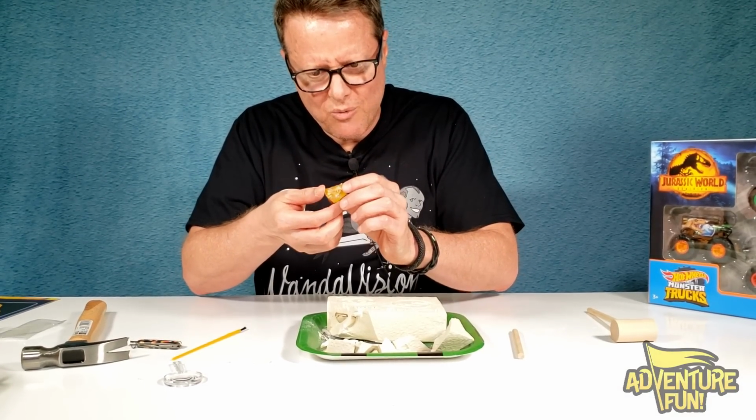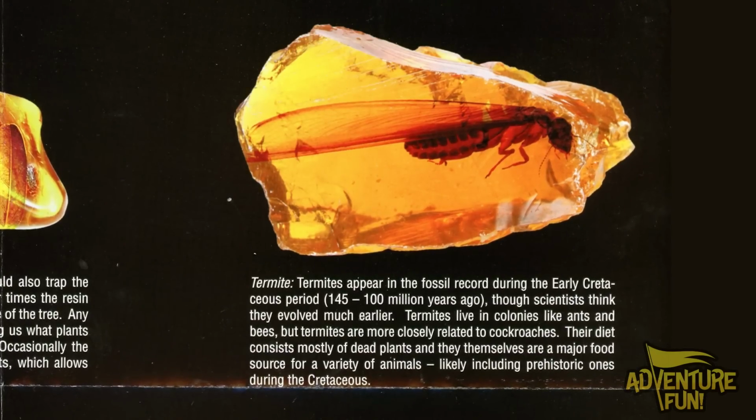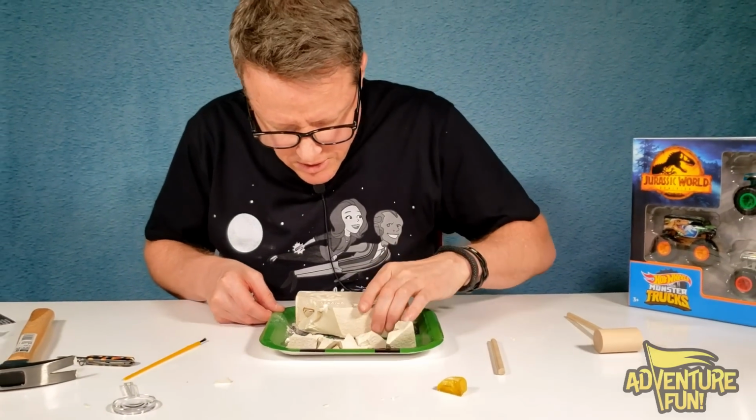Okay, there's something red in that one. That looks kind of cool. And this might be a termite. Yeah, termite's kind of red. Okay, cool. Where'd the other guy jump off to?